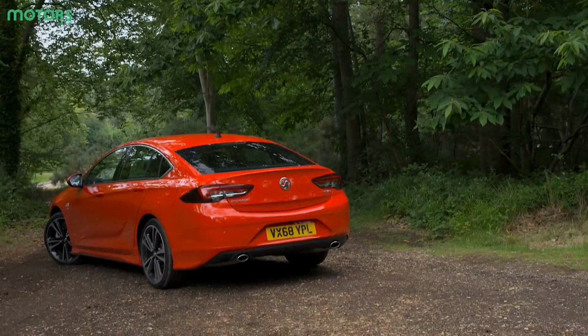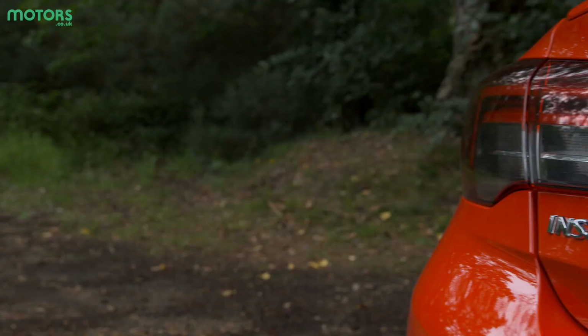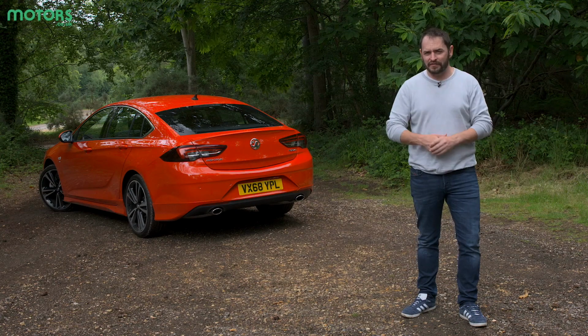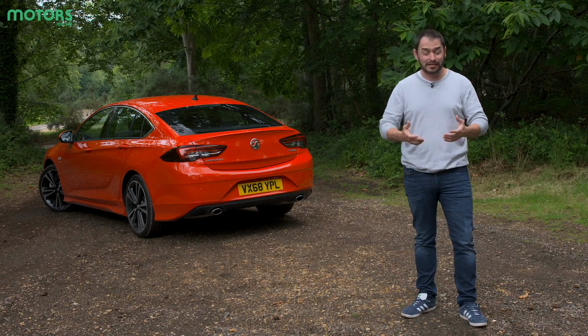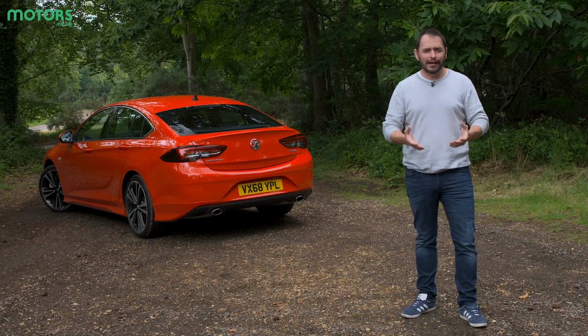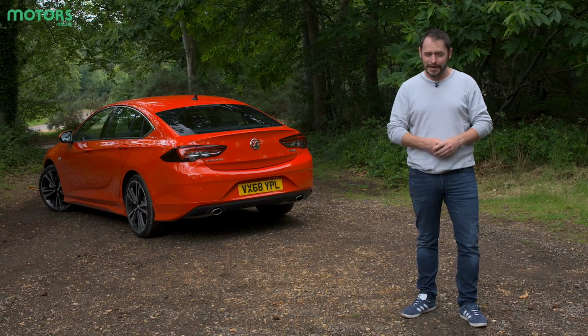There are a number of reasons why the Insignia could present an attractive proposition. It's one of the more spacious family hatchbacks in its class, it's surprisingly involving to drive for such a big car, and overall it offers excellent value for money.